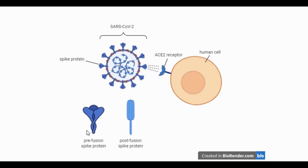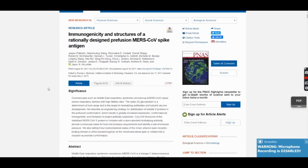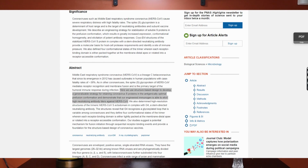However, to mediate this fusion, the SARS-CoV-2 spike protein undergoes a structural rearrangement from its pre-fusion conformation. By 2017, scientists at the Vaccine Research Center of the National Institute of Allergy and Infectious Diseases had already determined that the pre-fusion form of Middle East Respiratory Syndrome coronavirus, also known as MERS-CoV, is more immunogenic than its post-fusion form. So, they had spent several years engineering a mutation that locks the translated spike protein into its pre-fusion structure.